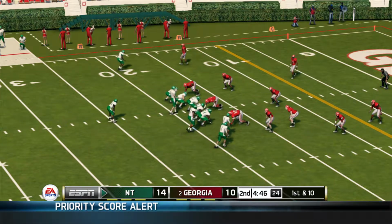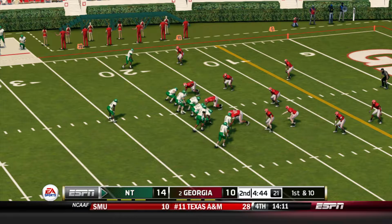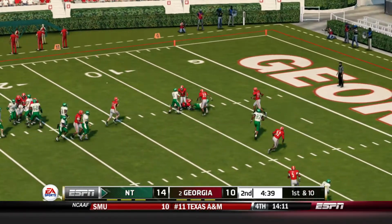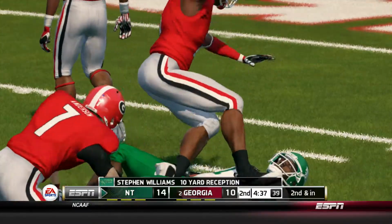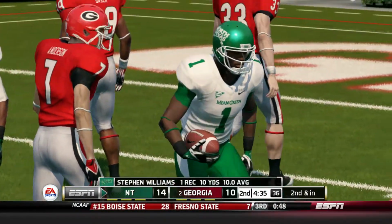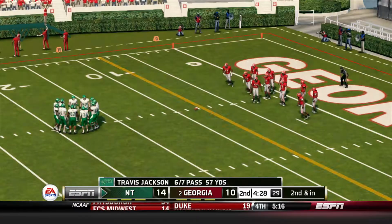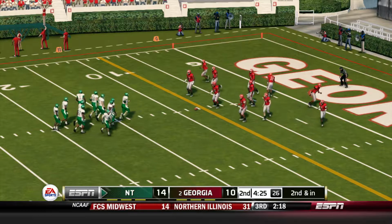Gets it out quickly, and he's immediately tackled. Anderson on the tackle at the 8-yard line. That'll make it second and inches. We're at the 12th play of the drive.